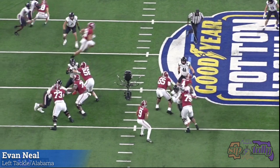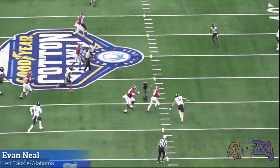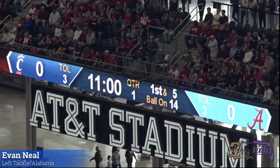Hands inside. Get a little help right there at the end. So that help didn't even matter because he had him by himself. The dude's technique is flawless. And I'm going to keep preaching technique this entire film. This entire film. All right, next phase of his game.